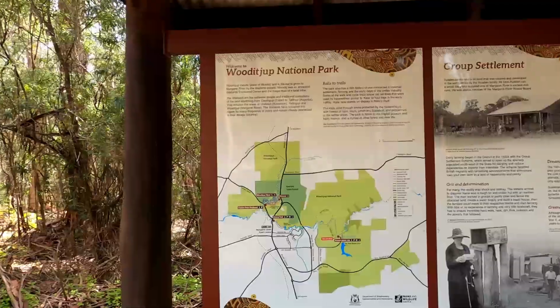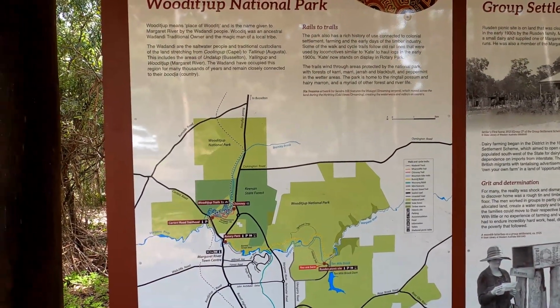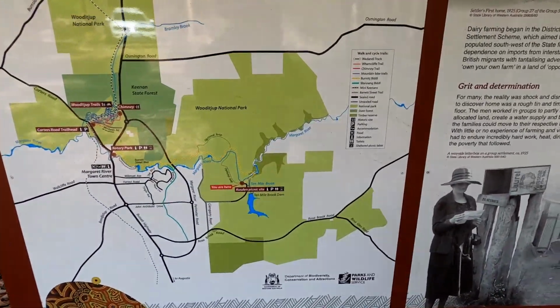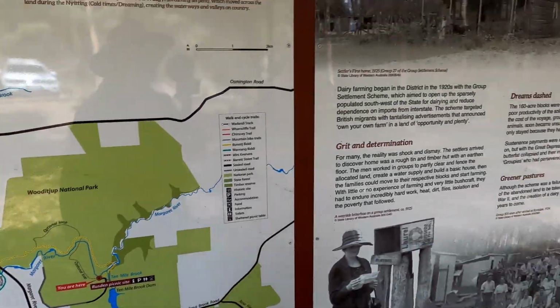We're in the Wooditjup National Park. Wooditjup meaning place of the Woditji, a name given by the Wadandi people. They are, of course, the saltwater people. So we're going to take a little hike down to the dam. All right.